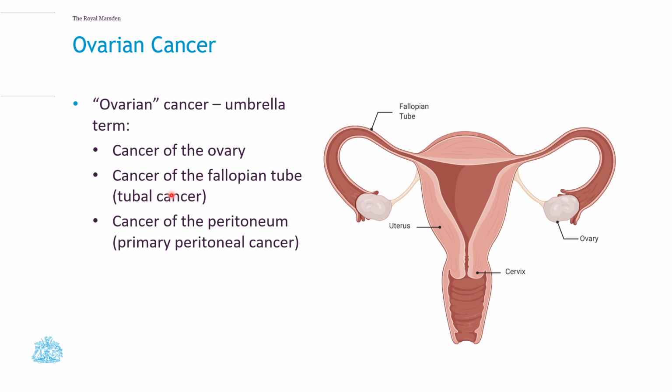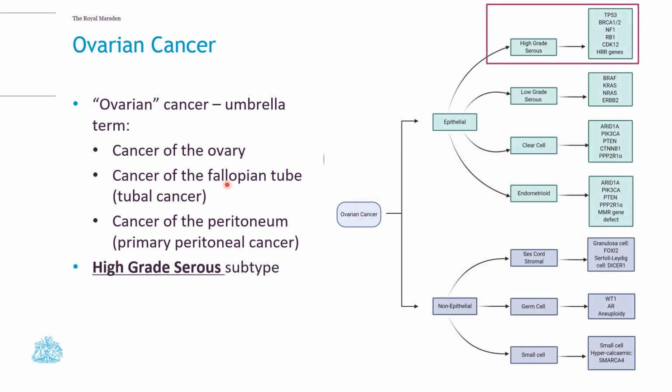But when we talk about ovarian cancer, it could potentially be referring to any of these things. And actually, what we think in a significant proportion of cases, what we're calling ovarian cancer or primary peritoneal cancer actually may well have started in the fallopian tube to begin with. The most common subtype of ovarian cancer or fallopian tube cancer or primary peritoneal cancer that you see associated with alterations in BRCA1 and BRCA2 is this subtype known as the high-grade serous subtype.